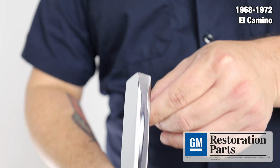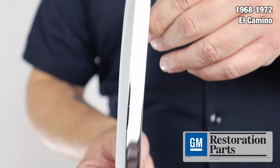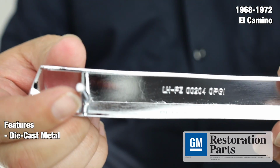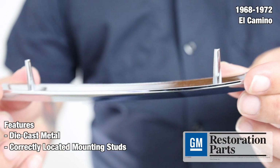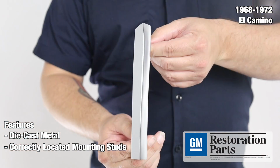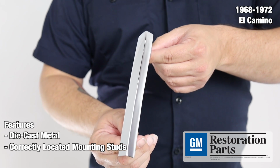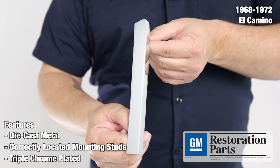We've sold more than 1,000 pairs to satisfied El Camino owners since we first introduced these at the end of 2004. The corner moldings are manufactured from premium die-cast metal and feature correctly located mounting studs for a smooth installation. By using case-hardened steel tooling, you can be assured that your molding is the most authentic on the market. At the end of production, every molding is finished with a triple chrome plating.